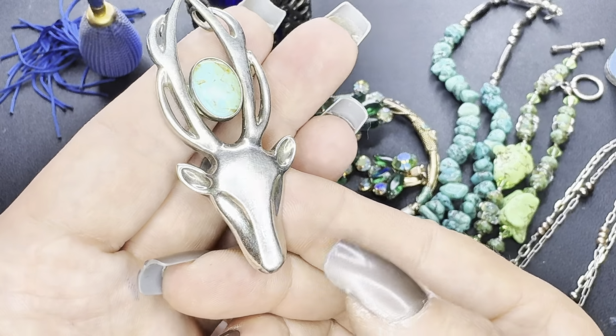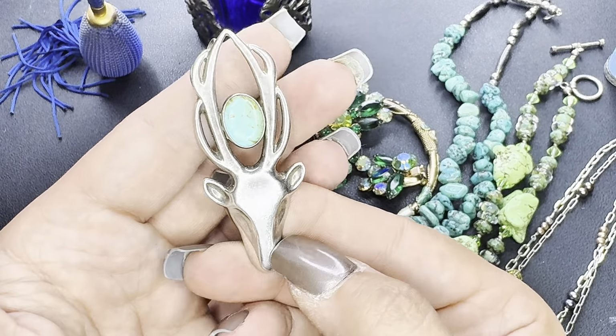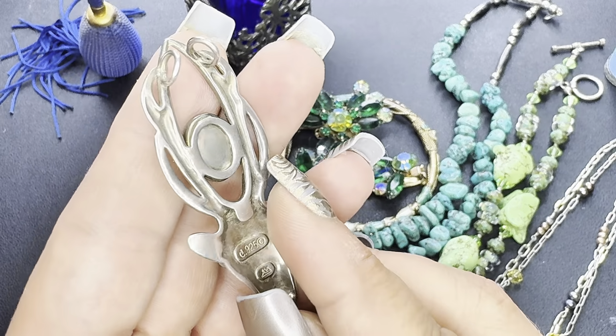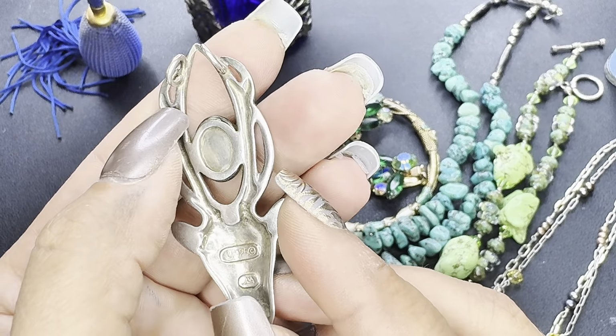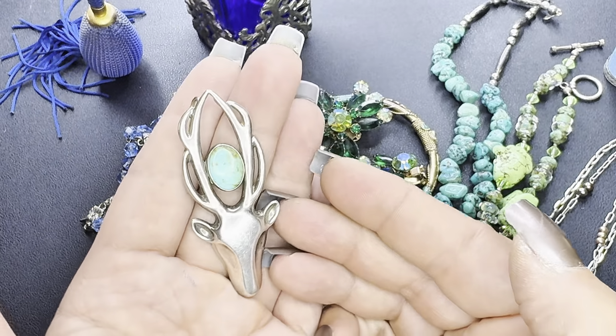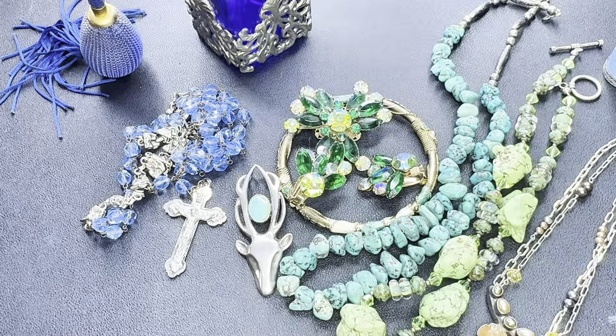Beautiful, beautiful stag's head with the turquoise. Really cool piece. And I love, you know, put this on a chain or a torque, and that would be absolutely gorgeous. Really would like to find some torques, to be honest.